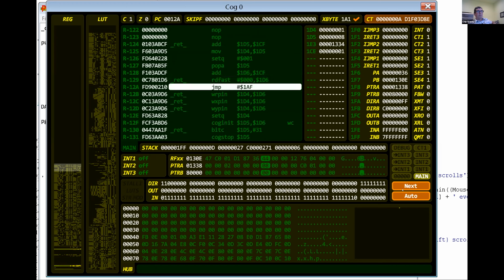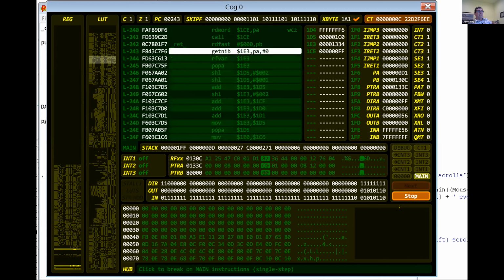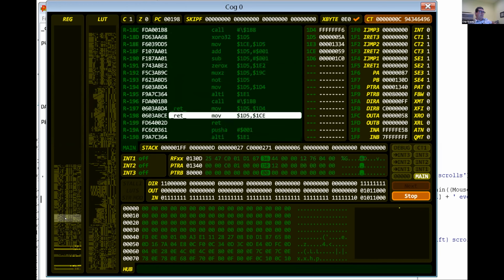And there is a break instruction here. If I say just break on debug, the disassembly looks the same every time because it's breaking at the same point in the program. But I could hit auto here and it will automate those breakpoints. I can also switch to main single stepping and it will single step through everything and show you where you are in the cog, in the reg or the LUT memory.